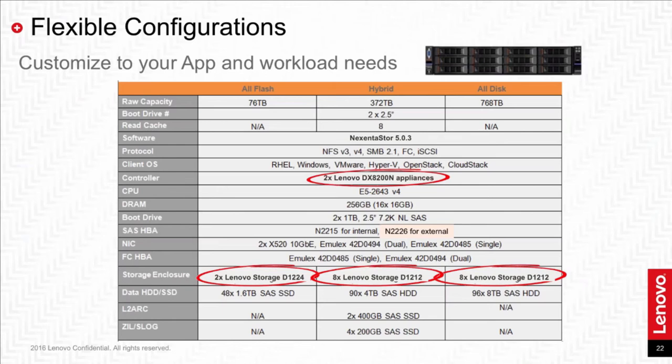You can load it up with 3.5-inch drives, your largest capacity, and get a lot of storage and scale up as you need. Now, if you need more performance or you need to move that direction with your applications and your storage, you can have a hybrid config. You know, put a bunch of SSD in those JBODs and utilize them for higher performance, even all the way to an all-flash situation where you can just load all the storage with flash and be able to use that. Again, depending on your application and your workload, you can easily and flexibly adjust how you configure this DX8200N and the JBODs attached to it.